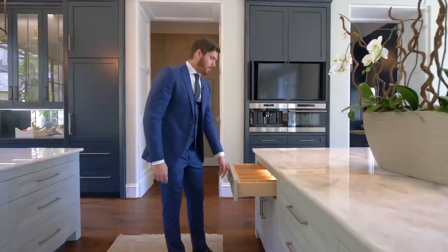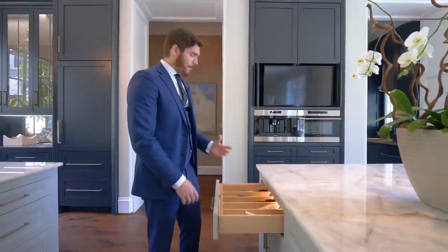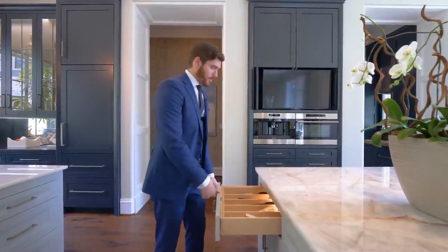And check this out, these drawers are unique for a few reasons, but if you open this up, automatic LED lights are built in underneath the drawer, so it lights up whatever's in here. So even if you're coming for that midnight snack, you're kind of messing around, it's all illuminated.